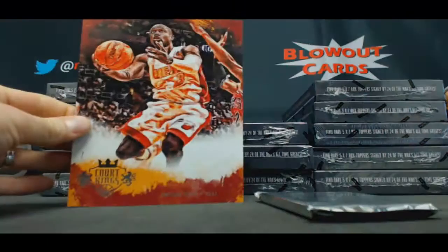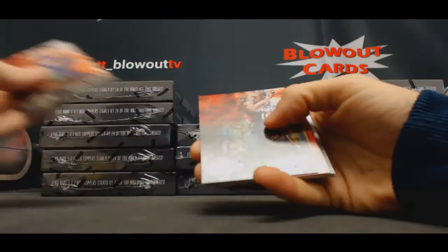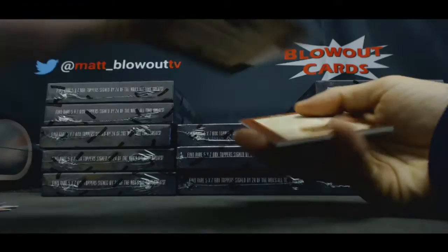D-Wade. Box top. Dragic, Horford, Tim Duncan, red parallel to 25. Plumlee, rookie. Pau Gasol and Tony Parker. Autograph, fresh paint, Matthew Dellavedova.